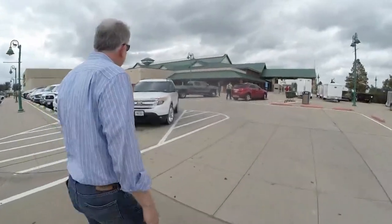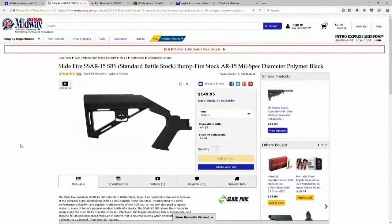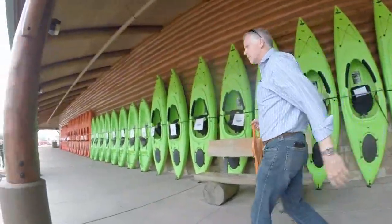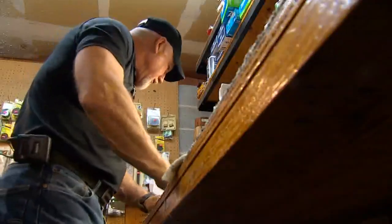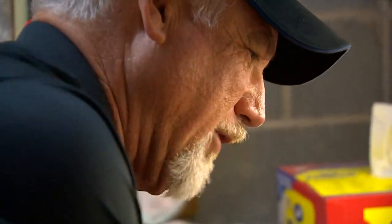How easy is it to get? I found one at this Cabela's sporting goods store in Fort Worth for $300. They can be found online for around $100. I was in and out with my own slide fire in about 12 minutes. Shooting instructor Travis Bond agreed to install and test it out.